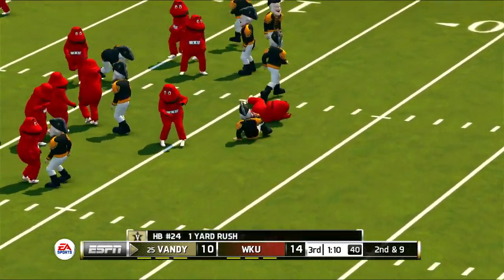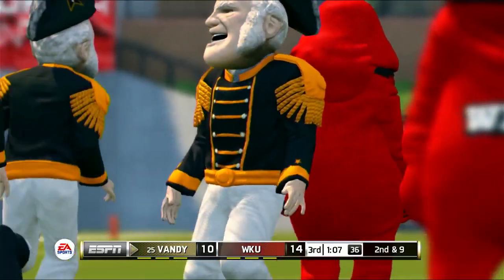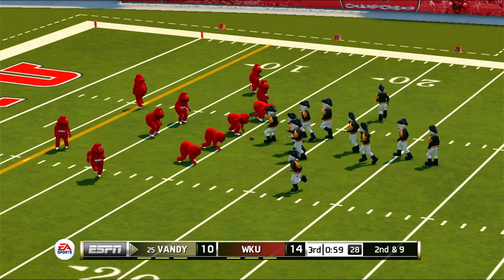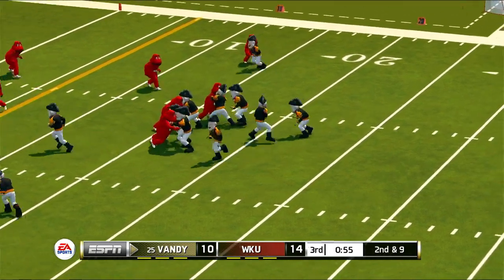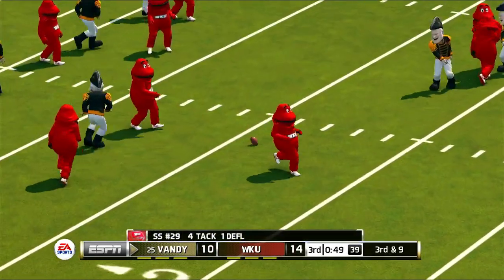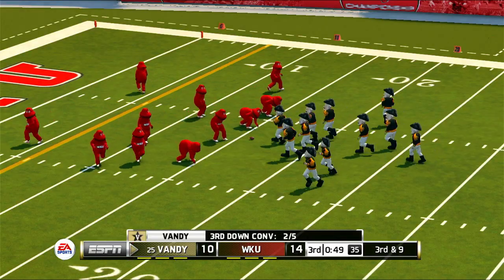Run. Picked up a yard, if anything, on that run. No gain. Second and nine. Here's the 11th play of the drive. Rid of it quickly, and that was almost picked. Number 80, the intended receiver on the play. Here's third and nine. Ball on the 16.